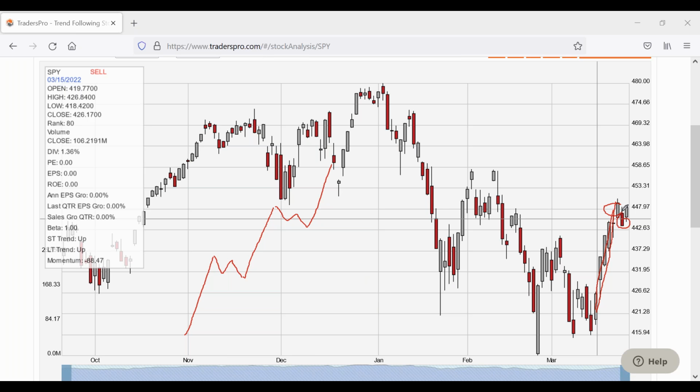If this is a correction within the downtrend, if this is just a rally within the bear market, and a lot of people are talking about this latest rally as being a rally within the bear market, then what I would have expected today would have been more selling. That's possible. We could still get that. Maybe by the end of the day it comes all the way down here, and if so, then it's looking more impulsive.